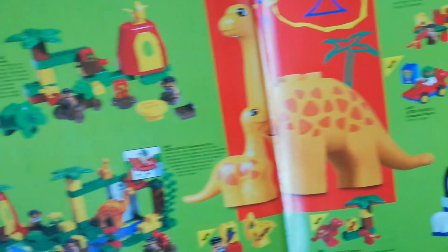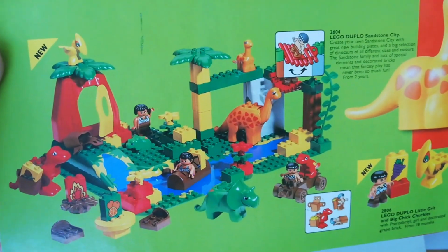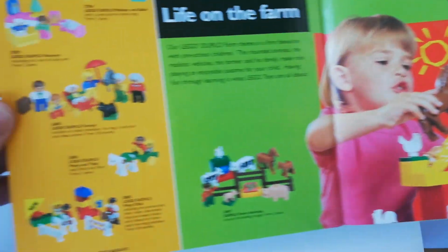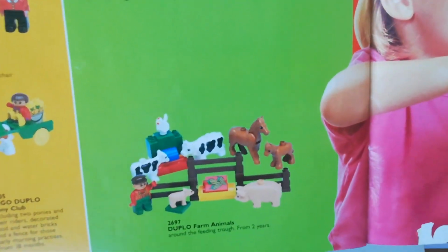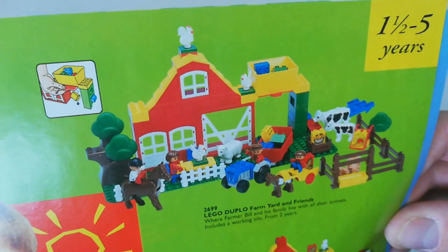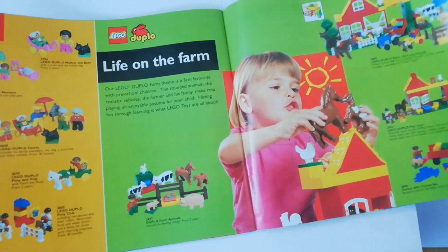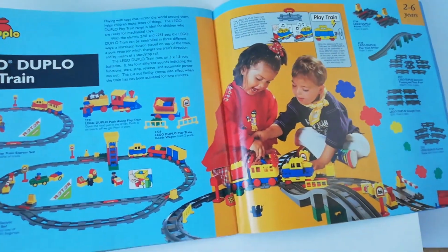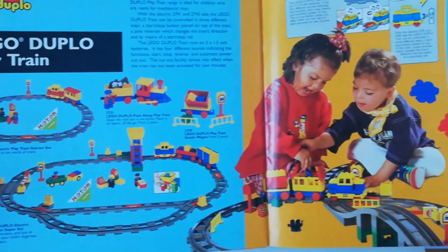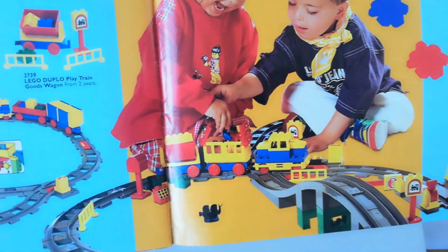We've still got a lot of Duplo hanging around. I really like these. More Duplo. It just keeps going. Nice farm animals here. And a really nice looking farm set here. And you can obviously see what I mean now by the fact that they just keep piling more and more in. Duplo train, trying to push as many themes as possible because the company wasn't doing particularly well. But these Duplo trains were great.